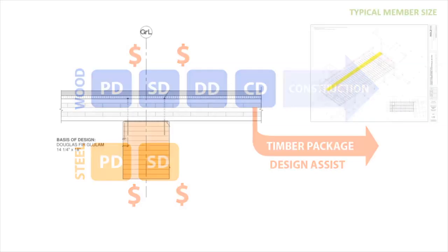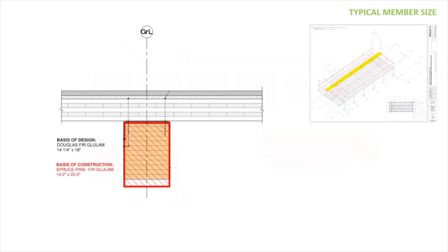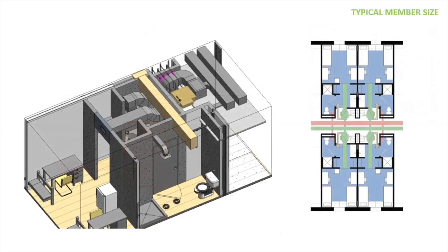Among the key differences that this design assist phase really unearthed were differences in the typical member size. So the basis of design was a Doug fir glulam beam, 14¼ inches wide and 18 inches deep. The basis of construction beam was a spruce pine fir glulam, again 14¼ inches wide, but 20½ inches deep. And this was largely due to differences in species strength and European versus North American standards. And so you say, okay, 2½ inches, is that a big deal? And in most cases, no, but in one very specific instance, this was a big deal.